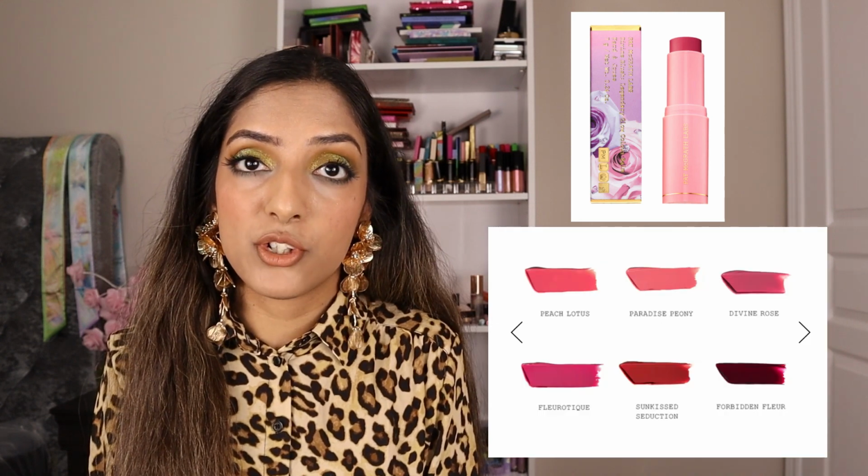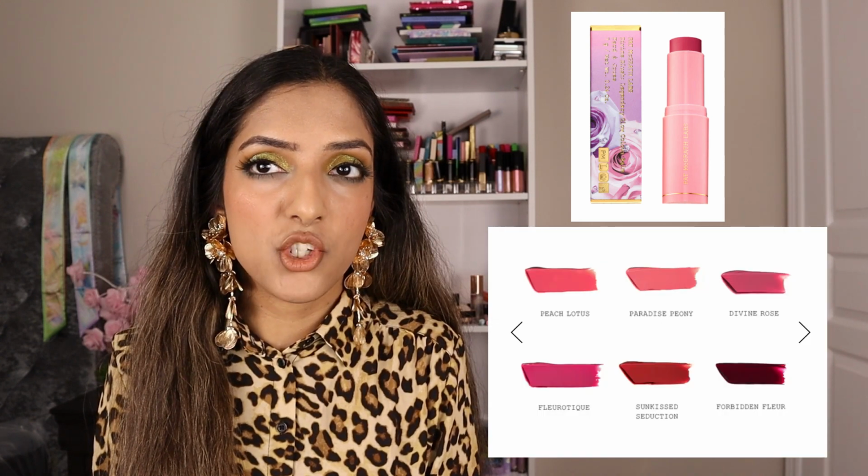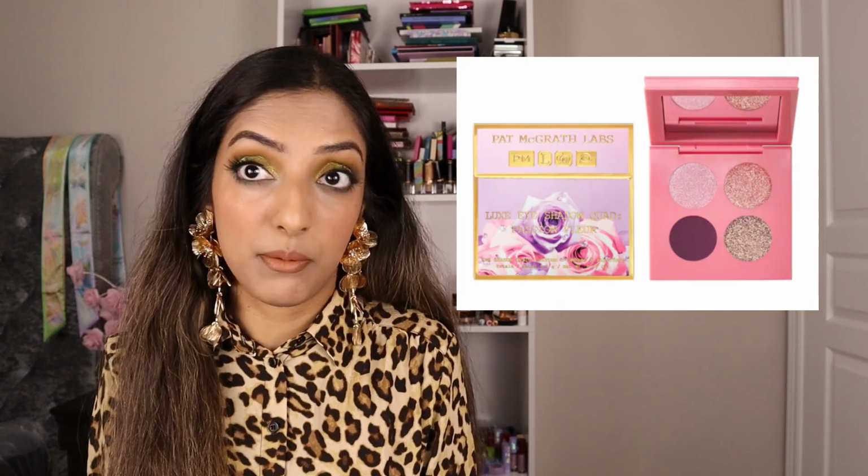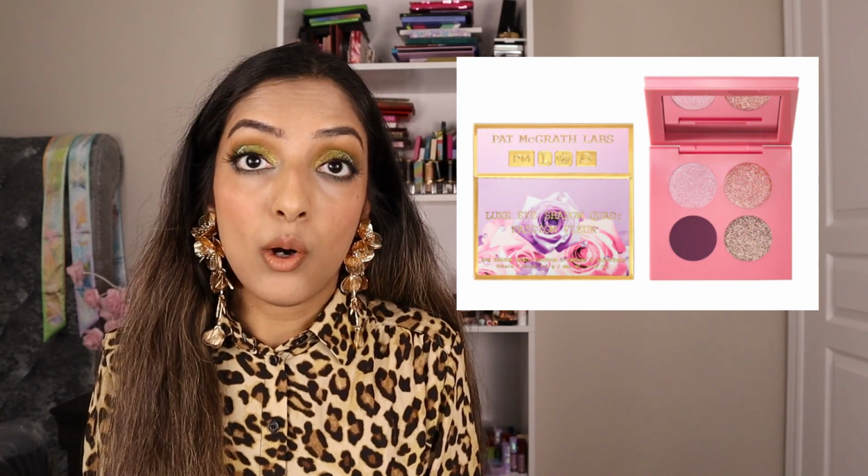Let's move on to Pat McGrath's new blush launch. So I am interested in one of the peach shades and the magenta kind of shade called Floritique. I also like that highlighter Balm Duo. I might pick that up at some point. And the item that I'm most interested in is the quad with the pink packaging. However, I don't like paying full price for Pat McGrath when they have sales.